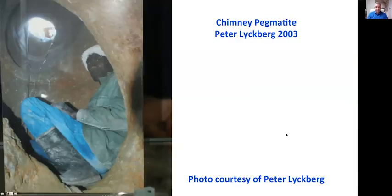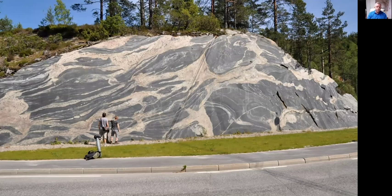Here is a chimney. I call them chimneys because internally in the granite, they can be really chimney-like. The one to the left was 23 meters deep. The top had white barrels, and 10 meters down it started with aquamarines. Now, pegmatites can also form from the rocks being partially melted in place. And this is from Iveland, Evje. You can see the beautiful structure here in the road cut.